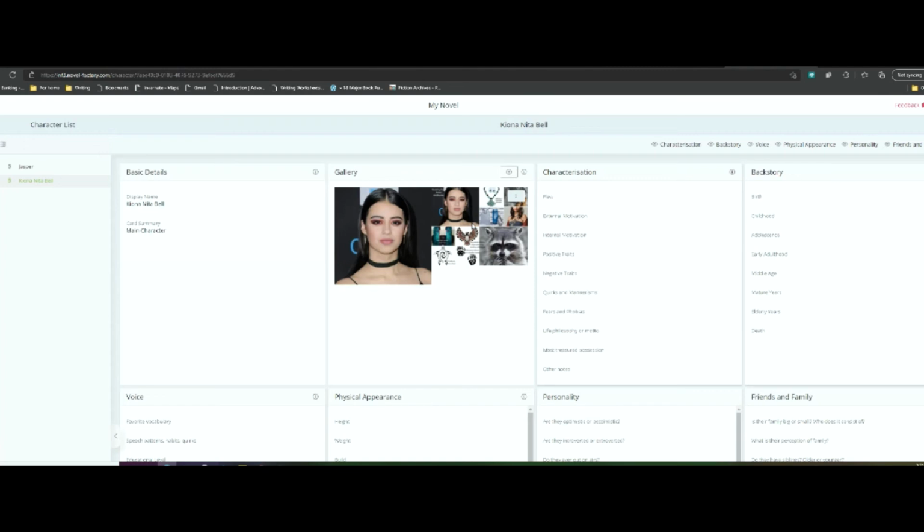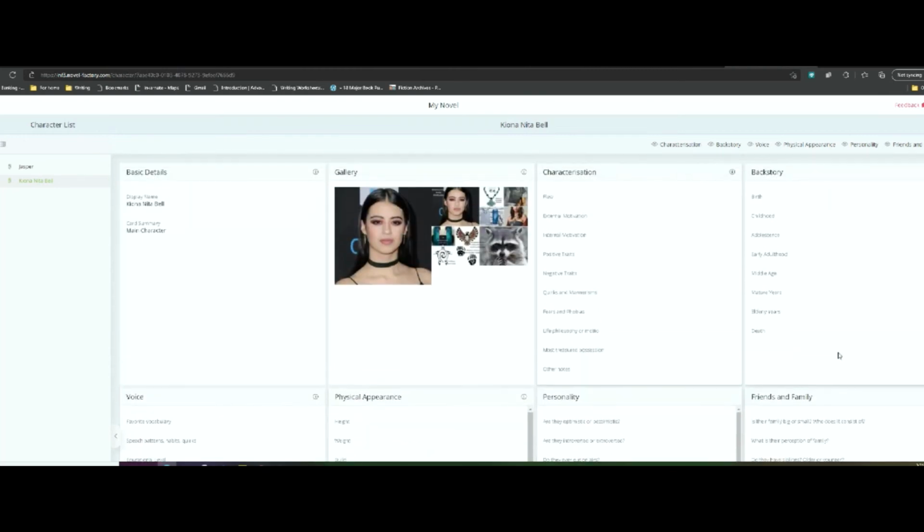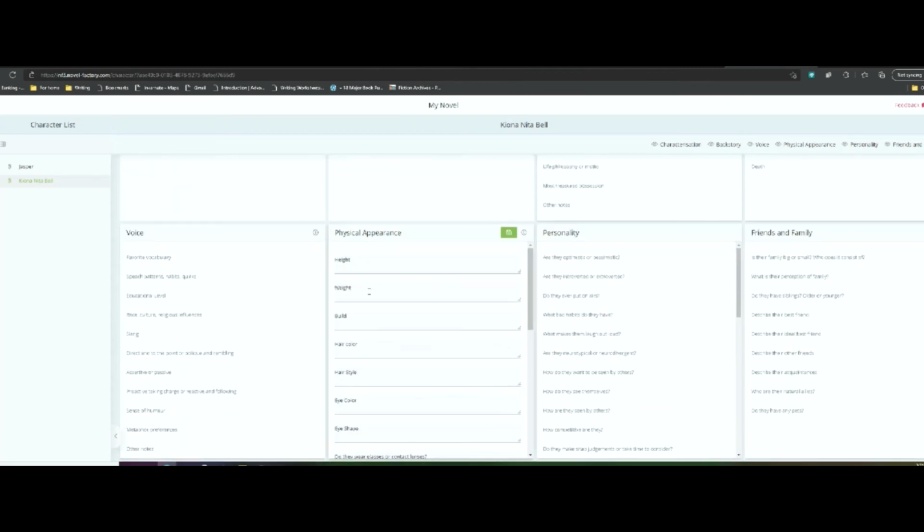So in the character section of each character, you have characterization, backstory, voice, physical appearance, personality, friends, and family. Each of these sections is right here. You can hide them up in this upper toolbar at the top, or you can go to each box and hit the little pencil button and add all of their info, as much as you want or as little as you want, because there are a ton of things that you can fill out in here.